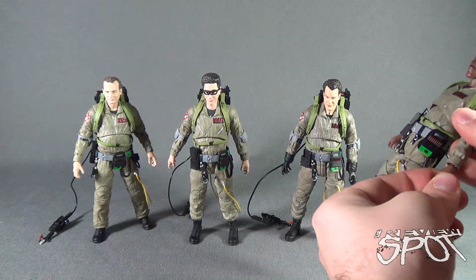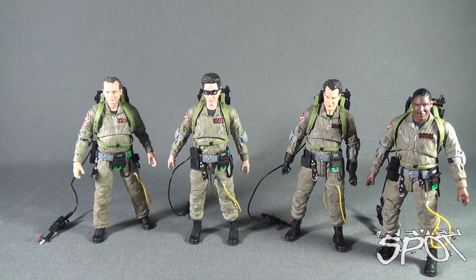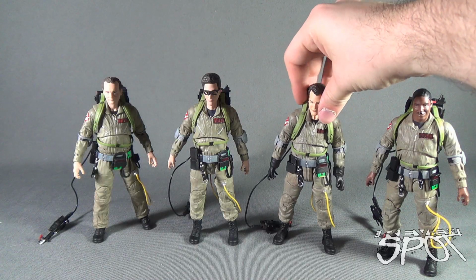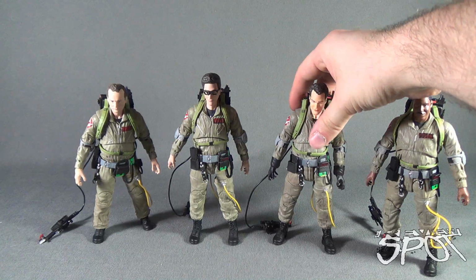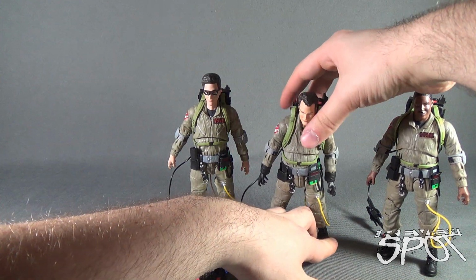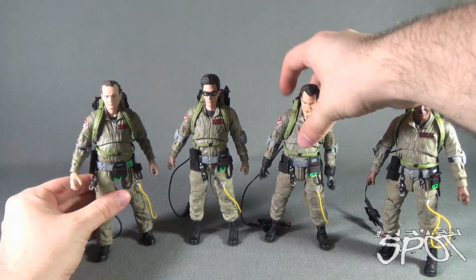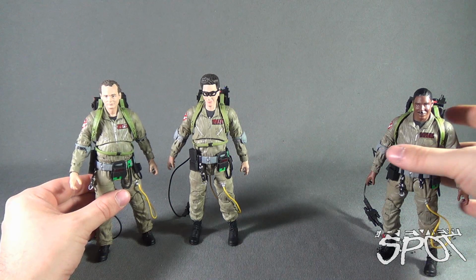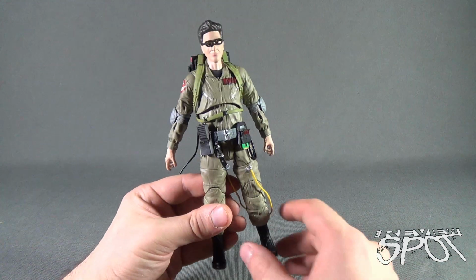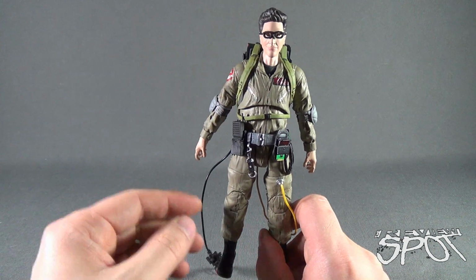Also, let's give Winston his hand back. There we go. Very happy with these figures. I mentioned this, I think, during the review of Ray Stantz, that this could be one of my favorite lines for 2016, if I can, again, get them to properly stand. This is probably one of my favorite toy lines from this year so far. It just really goes to show that when you give the right property to the right toy company, that's when you've got magic happening. And I think Diamond Select was the right company to be handling and overseeing a licensing like Ghostbusters.